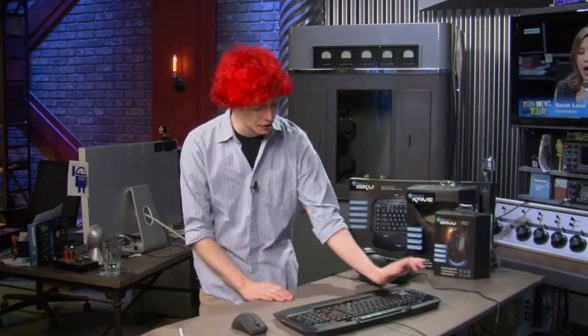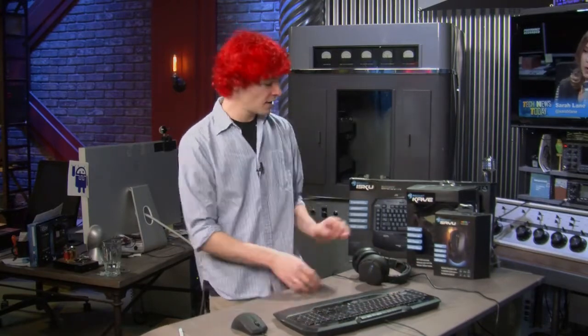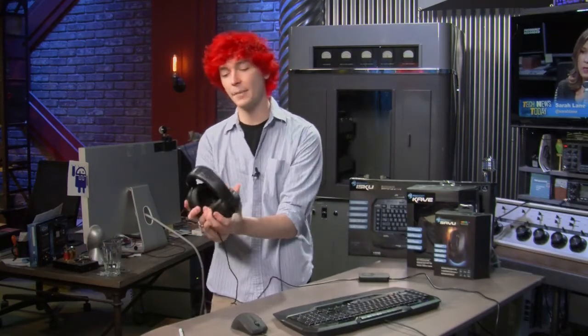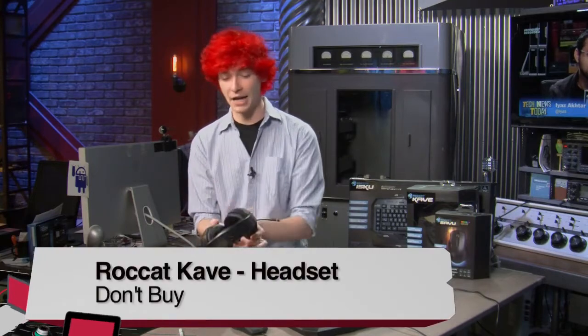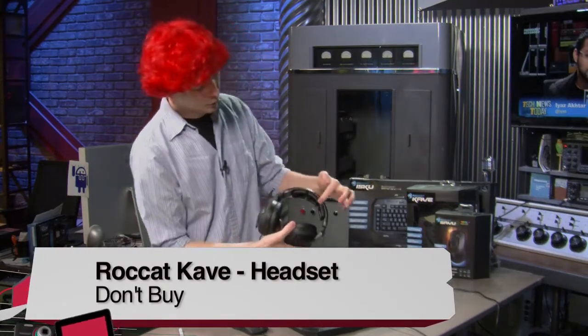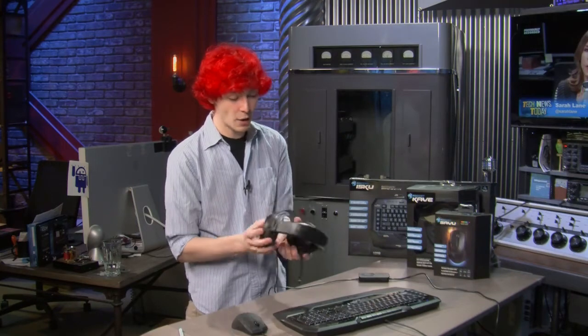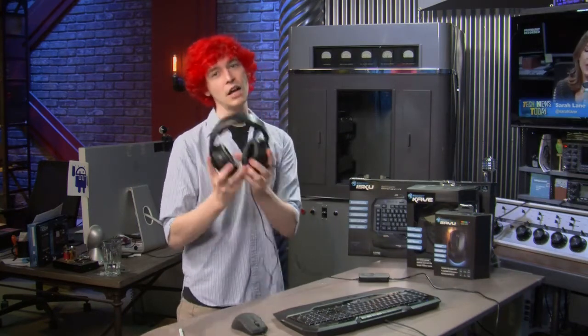Really like the no slip. I really liked the hand rest. Finally, for the Kave 5.1 headset, coming in at $120, don't buy. I was very not happy with the uncomfortable headband and the fact that the mic didn't work, even though the 5.1 blew me away. It was the best 5.1 surround sound experience I've ever enjoyed, and that was nice, but all in all, $120 for this headset, I wouldn't do it.